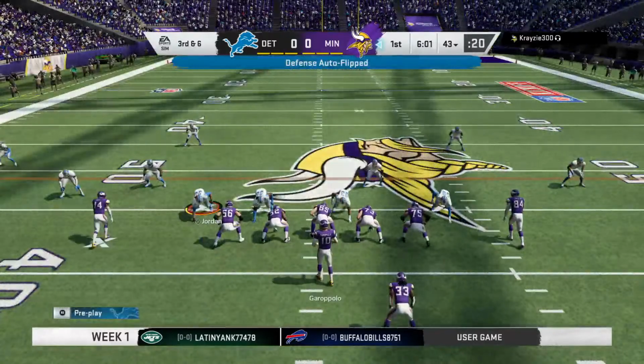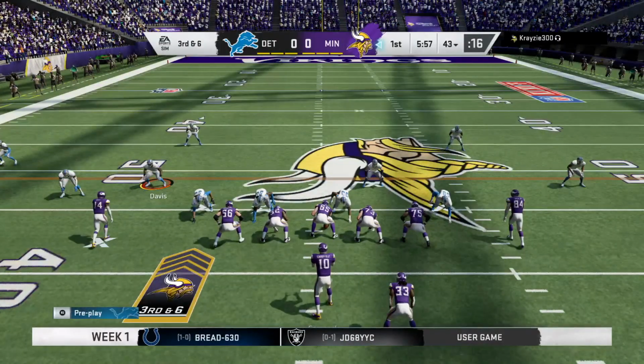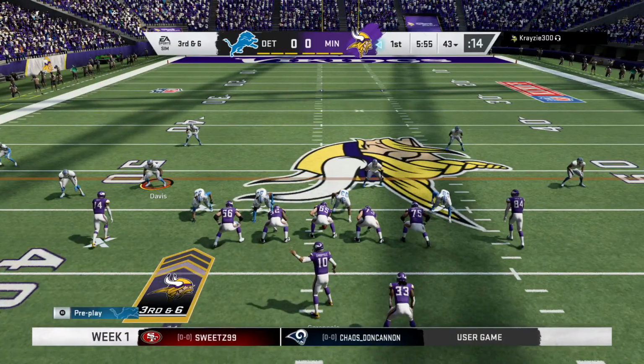Here we go. Black 80. Hey, defense, let's go. 11. Tony's Mike. You're your job.